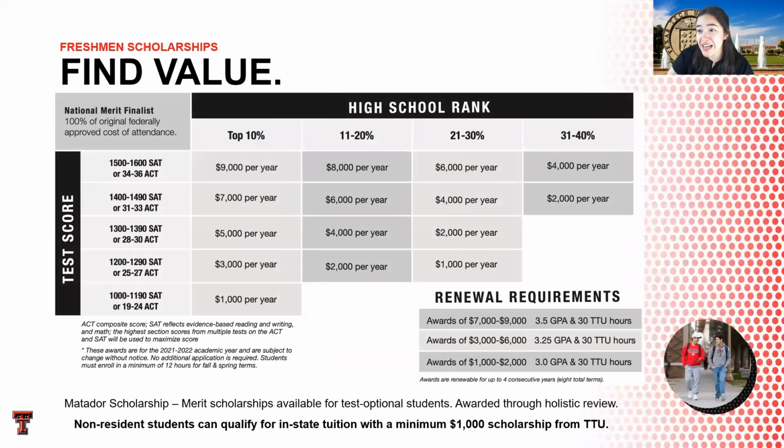Okay, I know I talked about merit scholarship. This is if you want your test scores considered with your scholarships. So this is the Presidential Merit Scholarship. Basically, again, this is the combination of class rank and test score.